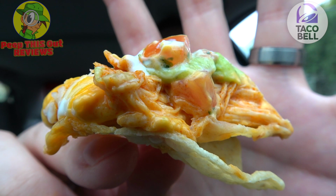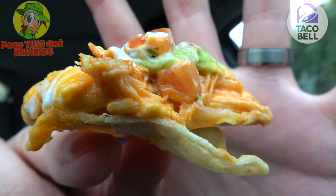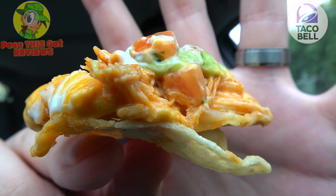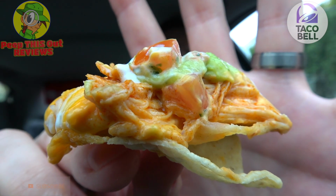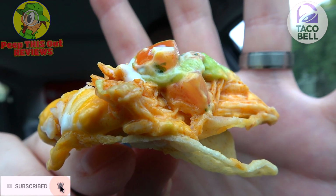What I would recommend you guys do, like I need to tell you guys how to eat nachos, just mix up everything on the bottom just a little bit with everything on the top so you can really get a nice coating. But as it stands, very decent. And again, for $5 with a drink, not a bad deal. Really fun late night food, if anything.